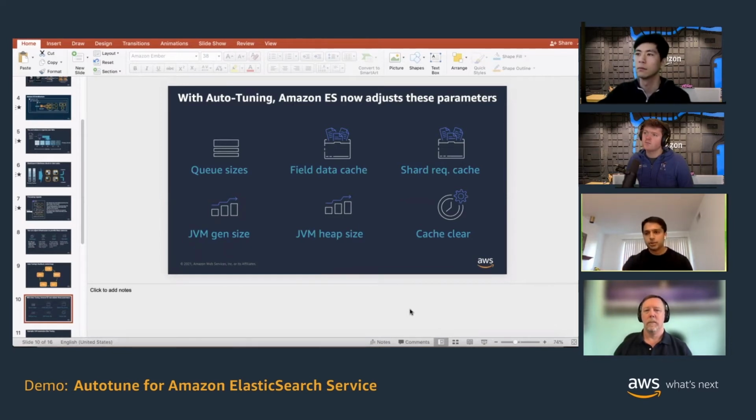Field data cache and shard request cache. These are two caches available within Elasticsearch. Your field data cache helps with aggregations. John talked about field values that you provide that are like columns in the database analogy. Field data cache helps you speed up all your aggregations. Shard request cache is the quintessential cache that you can imagine. If you have requests that have been answered before and your data has not been updated, this cache will give you better tail latencies. And then the JVM generation sizing and JVM heap sizing, those are interesting ones.